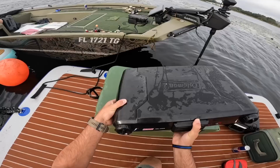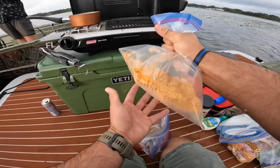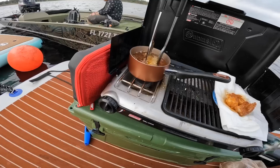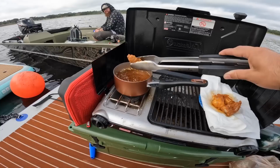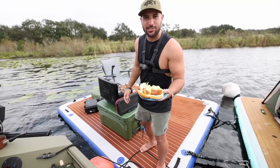Frank's Red Hot fish, and then go ahead and toss that into the Uncle Buck's batter, and then just shake it up in there. Woo! Finally, got us a nice meal, thanks to the baby bass.